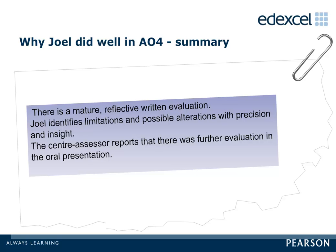There is a mature, though somewhat brief, reflective written evaluation. Joel identifies limitations and possible alterations with precision and insight. The center assessor reports that there was further evaluation in the oral presentation. Joel was placed in Mark Band 3 for AO4.